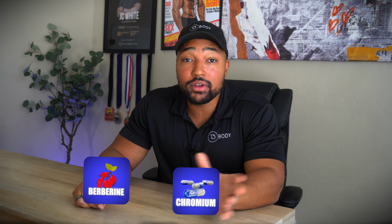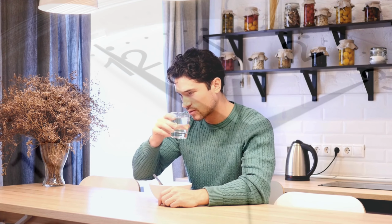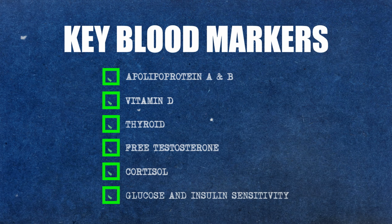Supplements like berberine and chromium are great for improving insulin sensitivity, and cinnamon has benefits for blood sugar regulation. Also, reducing carbs and sugars and adding in fiber and protein will also regulate your body's blood sugar. For more advanced approaches, intermittent fasting can help regulate insulin sensitivity naturally and improve glucose control. So these markers are some of the best indicators of long-term health and vitality.